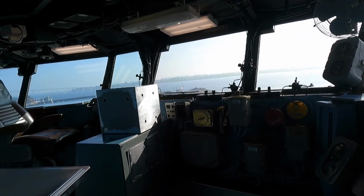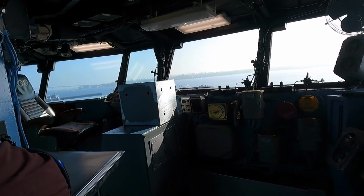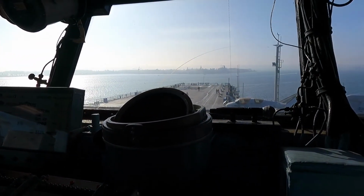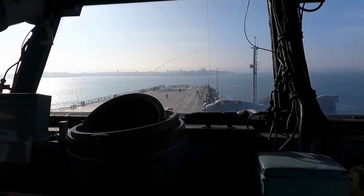The submarine base, you won't see any submarines down this way. The submarine base is right at the entrance to the harbor, which actually is right over at the end of that. Yeah, right over that point.